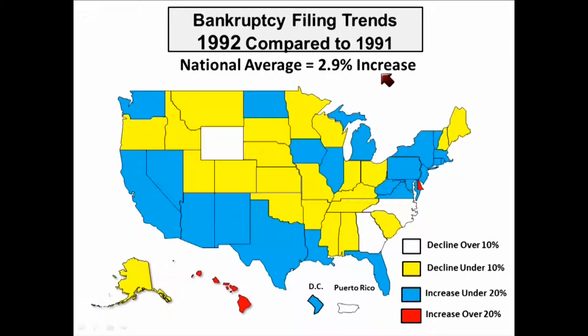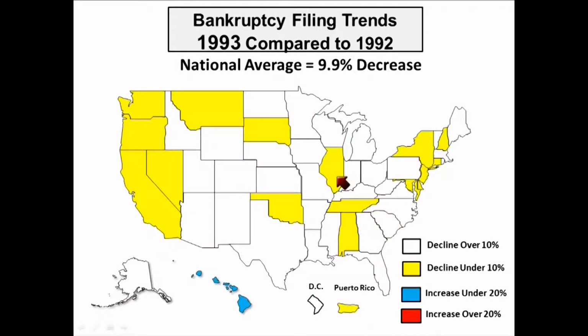In 1992, filings were still going up, but the rate of increase slowed quite a bit, and about half the states had increases during the year, and about half had declines. Virtually all are blue and yellow, which means that the rate of change, whether up or down, wasn't too much during the year.